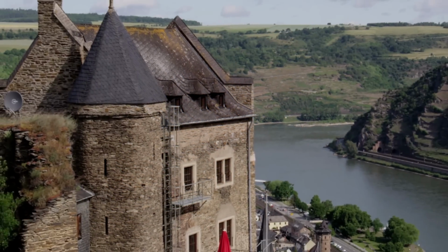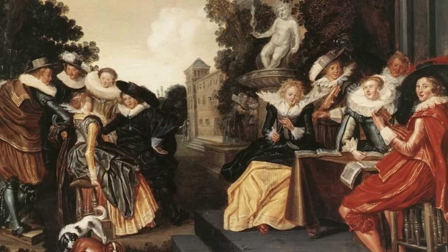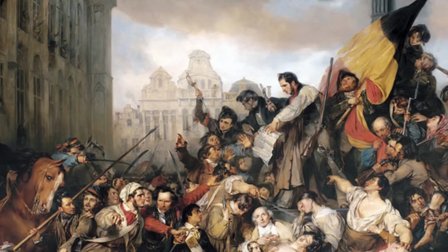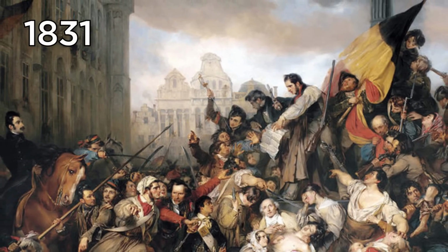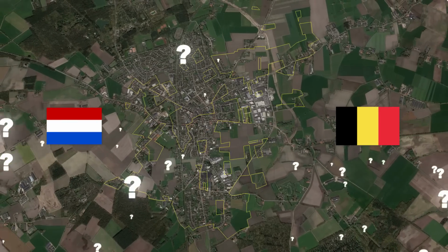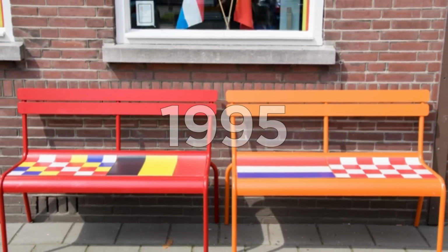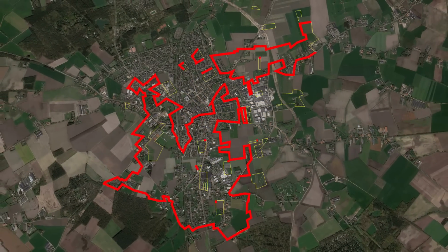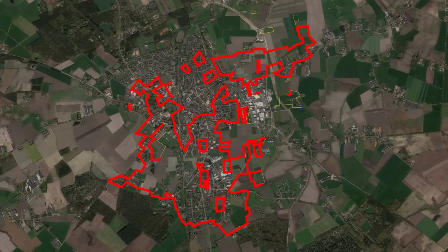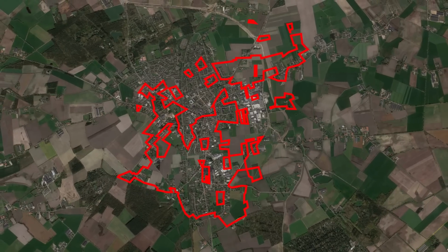Back in the Middle Ages, small parcels of land were divided up between local aristocratic families, but when Belgium declared independence from the Netherlands in 1831, the two nations were suddenly left seriously confused over who exactly owned what land. Official international borders were not finalized until 1995, and they're a real mess to say the least, as Baarle-Nassau is now home to nearly 30 surrounded portions of land, or enclaves, of Baarle-Hertog, and vice versa.